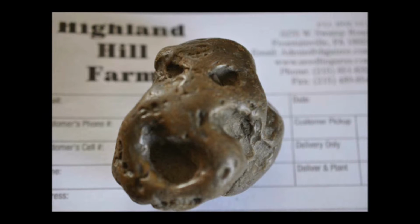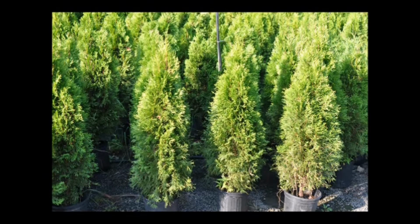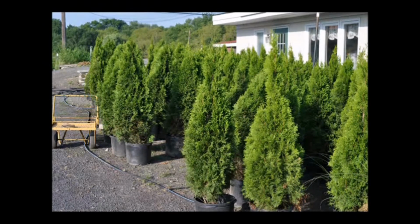We're at 5275 West Swamp Road. This is Highland Hill Farm. We raise and sell predominantly arborvitaes and screening and buffering trees for people in the Northeast United States. Call us 215-651-8329. Thank you.